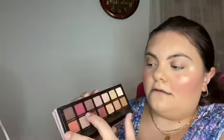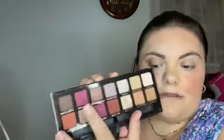For the eyeshadow, I'm going to use these two eyeshadows: the Anastasia Beverly Hills one, and I'm also going to use the Huda Beauty one. We are going to start off with the Anastasia. I am going to start off with this love letter shade first, and I am going to use a blending brush.